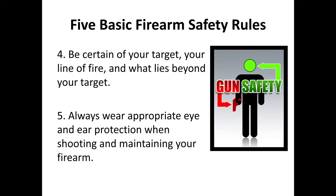Number five, always wear appropriate eye and ear protection when shooting and maintaining your firearm. You can see in the previous slide where the guy was test firing that AK-47, he was wearing eye protection. He could have been wearing better goggles, if you ask me, but he's wearing ear protection too. Shooting a gun will damage your hearing if you don't have ear protection.